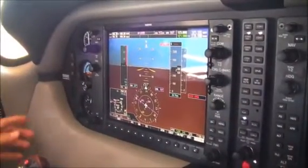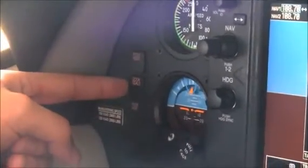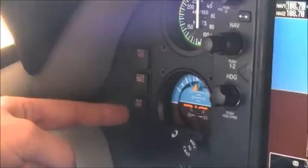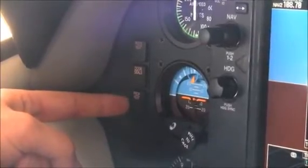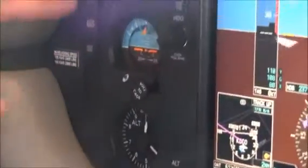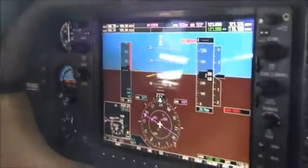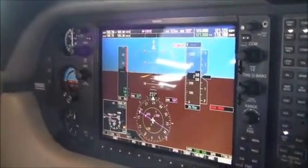Starting on the pilot side, here we have our pitot heat switch, and then our pneumatic door sill switch, and our prop heat. We do have a hot prop. We have our backup instrumentation here to the left, and here you can see we have our Garmin G1000 integrated flight deck. Here is our primary flight display.